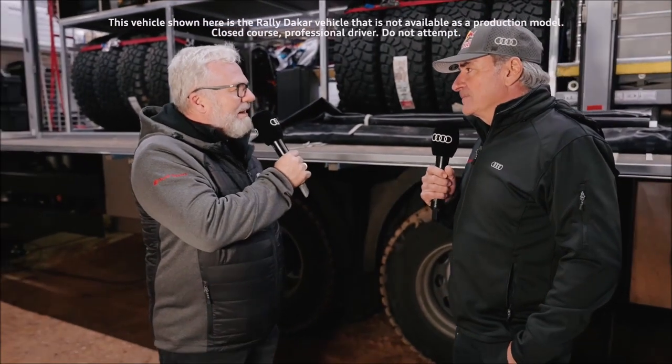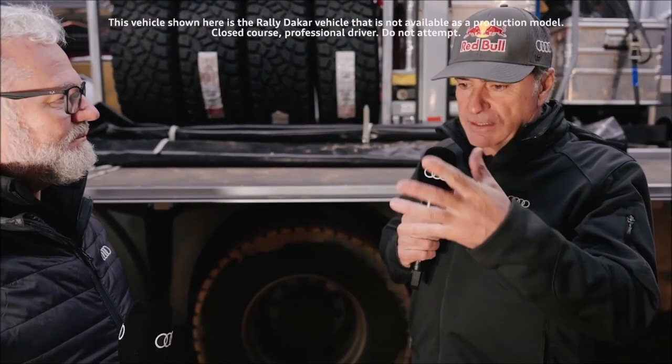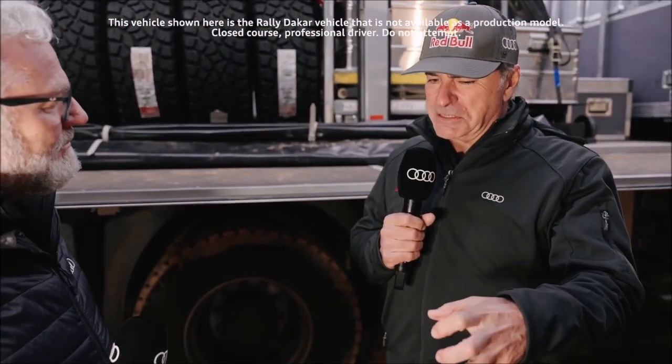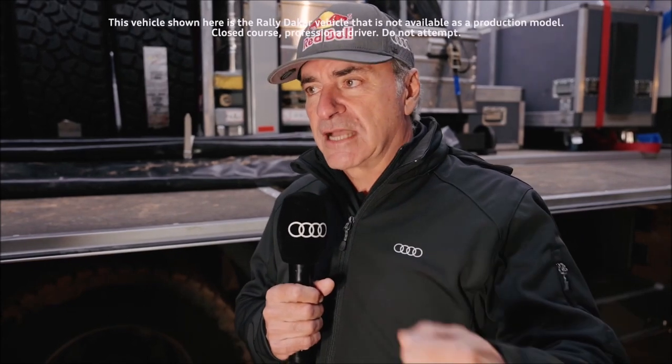What about the dust when you follow all the other cars? It must be difficult. Yeah, but today the ground was very damp because of the rain, so I think it was not a big issue to follow. The problem was that the dunes and all the terrain were cut up quite a lot when you start so far behind. But in general, we are pleased after what happened yesterday.